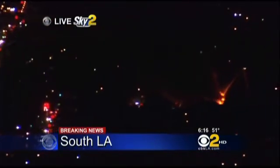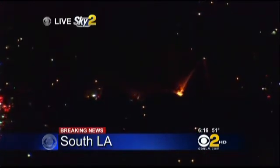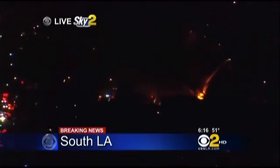We have some breaking news right now of a raging fire in South LA. Now, this is happening at a business at 158 East 58th Street. More than 16 fire companies are there fighting this fire, trying to keep it from spreading. Yeah, there's no word on how this started, but as you can see, it's a pretty massive fire inside that building. More than 150 firefighters, in fact, are on the scene. The name of the business at that address is Stevie's Furniture Manufacturing.